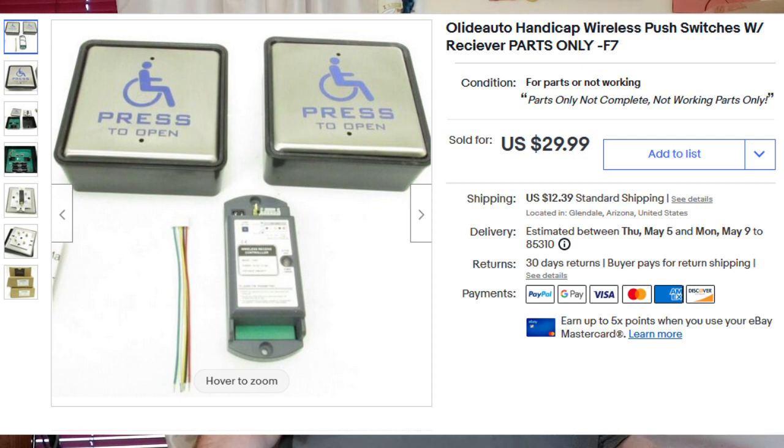Now bin stores are as is where is, no refunds, no warranties. And I noticed one of the main pieces was missing. It still had the buttons, it still had a lot of the parts, so if you needed to replace that. And that's what I did. I just sold it as parts or repair only, not working, and replacement pieces. It took a while to sell, but it did actually sell. Considering I only paid $10 for it and I still tripled my money, plus they paid shipping, I can't complain about it too much.